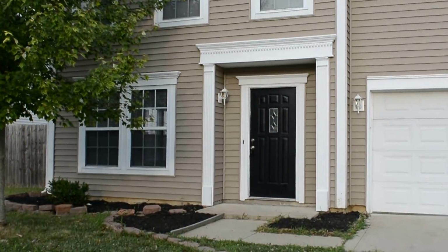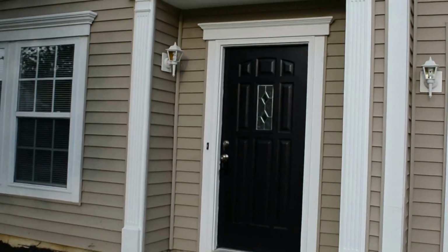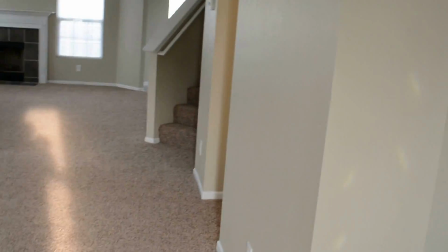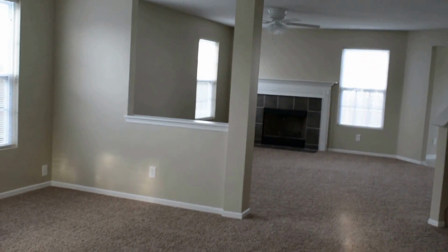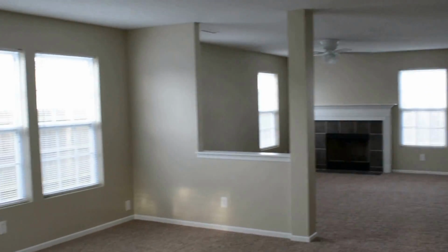Welcome to 1558 Broyles Lane, far west side of Indianapolis. This is actually in the Avon School District down here. Very well known for their marching band. They like to win state all the time, it seems like, and also nationals.